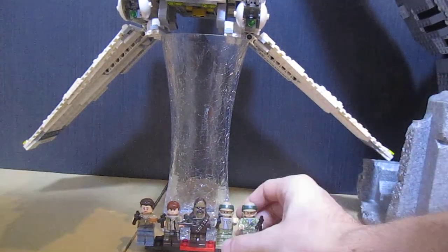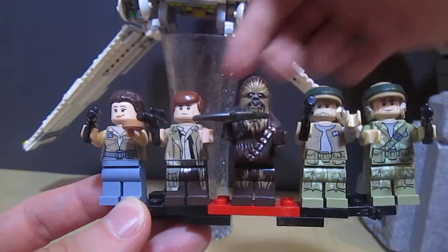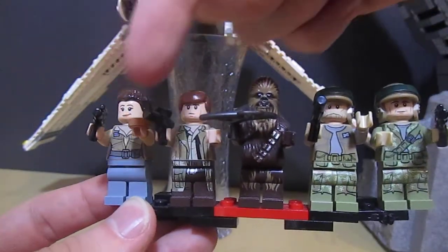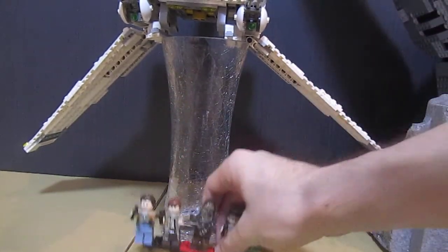So this set comes with 5 minifigures. 3 of them are named characters, 2 of them are generic, so we get 2 generic troopers, and then of course Leia, Han Solo, and Chewbacca. So 5 minifigs in that set.